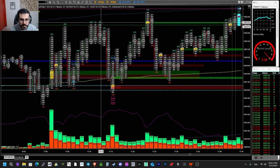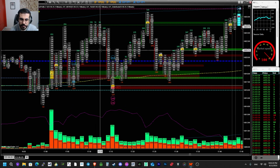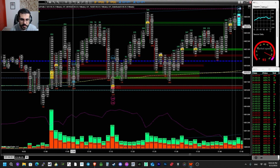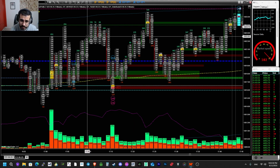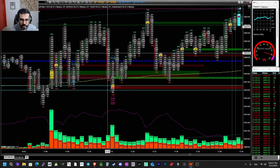So once I saw this opportunity, this area for me is a value area high based on volume, and it's a good area for a buy trade here because the market pushed higher above it. And then once I saw that, I placed a limit order around here to enter the market, and with this candle I entered the market.